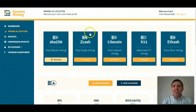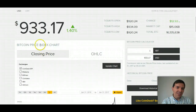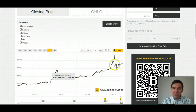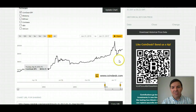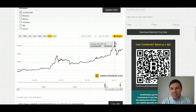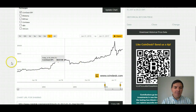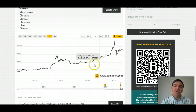As the price increases, and it will increase if you look at this CoinDesk chart, today it's 933. It looks like it's onto a new run. It's very volatile. This is a year chart, but you can see it's still up. It started a year back, it was $372. Today it's 933. It had spikes to 1,140, I think. But because it's still a new currency, there is a lot of volatility. So it does have spikes. It comes down sharply, but then it just keeps on going.